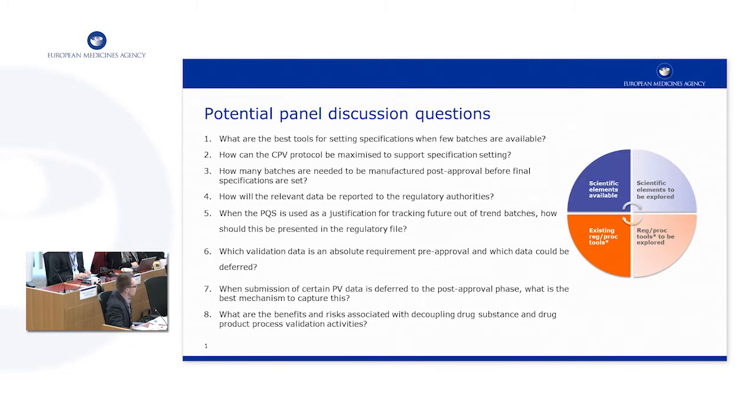So we'll open the floor to questions. In particular, to hear some of the solutions in terms of the challenges that we face, particularly with setting specifications and control strategy, and how we can really get past this when we have only a limited number of batches.